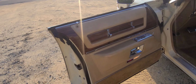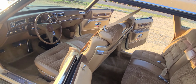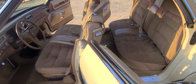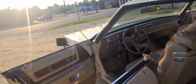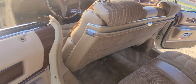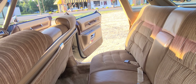All of your door panels in beautiful shape. This car doesn't have a pillar. Therefore, all four windows are down. All the room in the world for all the air in the world that you could take in. We'll get to the front seat in a moment. Let's just take a second and admire what some would consider the living quarters.